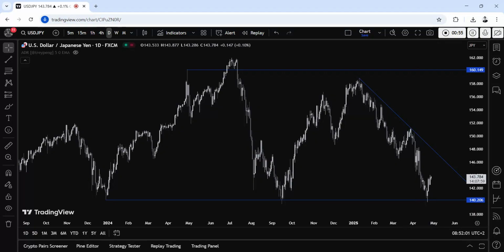Now, on the daily chart, we can see that USD JPY bounced from the key 140 handle and pulled all the way back to the 144 level. From a risk management perspective, the sellers will have a better risk reward setup around this major trend line to position for further downside, while the buyers will look for a break higher to increase the bullish bets into the 151 handle next.